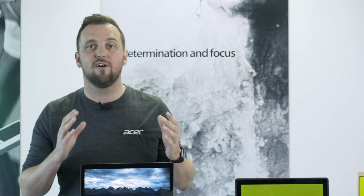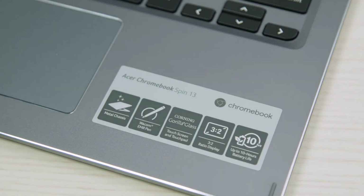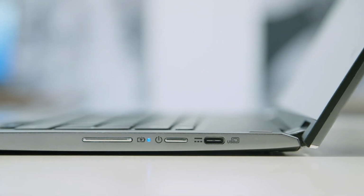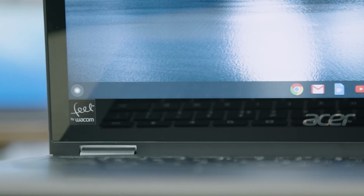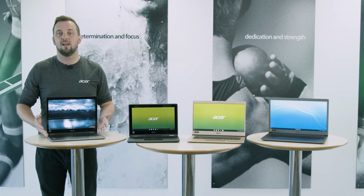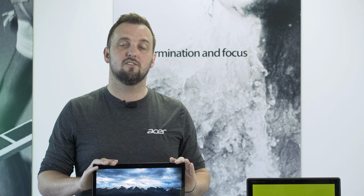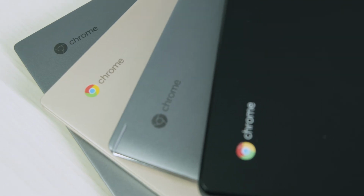However, if you are looking for the ultimate in Chromebook, then look no further than the Spin 13. This beautiful device features a 13-inch Quad HD IPS Gorilla Glass touchscreen. It really is a beautiful device. With its narrow bezels, brushed aluminium chassis, 360-degree hinge, and stylus pen, it's got all the functionality and connectivity you need for the modern world. Underneath the hood, there's an i5 processor, meaning you have plenty of power for even the most demanding apps.